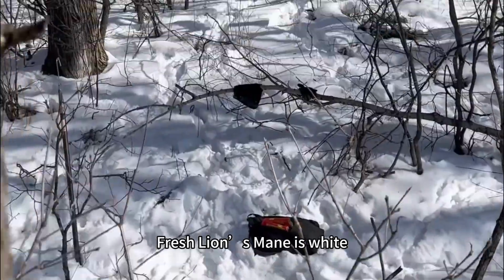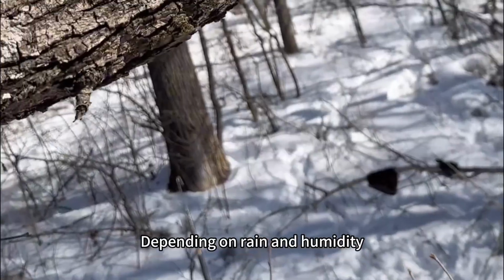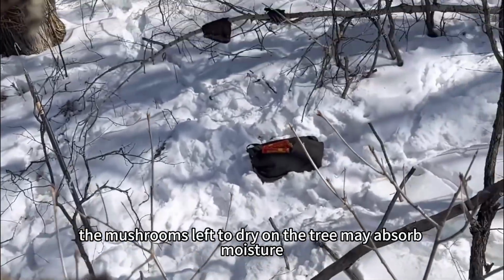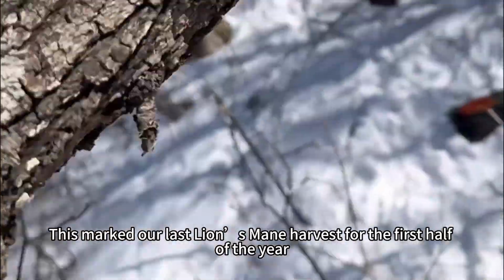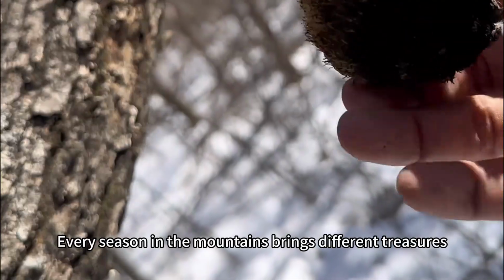Fresh lion's mane is white, and after natural wind drying, it turns golden yellow, depending on rain and humidity. If a storm hits in March, the mushrooms left to dry on the tree may absorb moisture and rot right there. This marked our last lion's mane harvest for the first half of the year. Every season in the mountains brings different treasures.